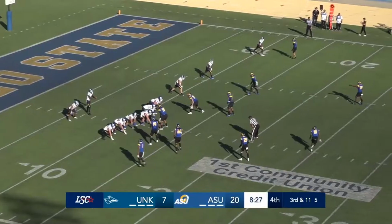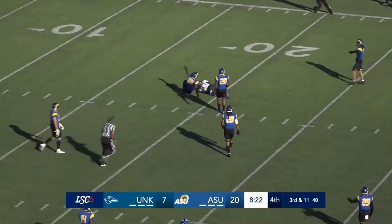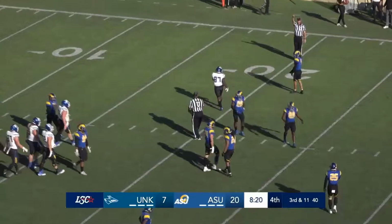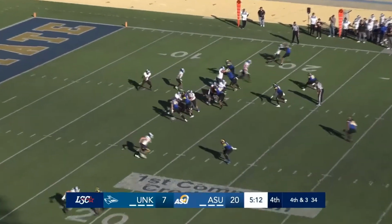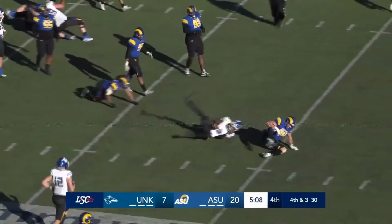Still trying to get back in it here in the 4th quarter. Midway through it, Davis looking to throw. He's got A.J. McPhee caught but short of that 1st down line, and that would force the Lopers to punt right there. Next drive for the Lopers after they would get stopped. TJ Davis on 4th down and 3, running this one up the middle, does get the 1st down here.